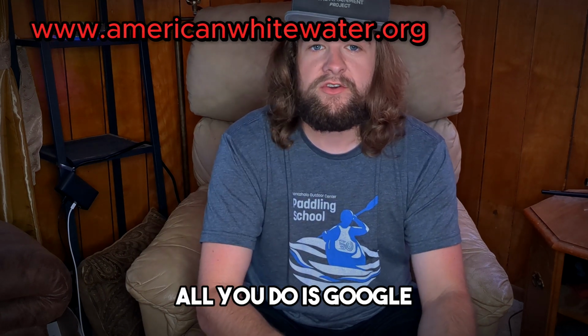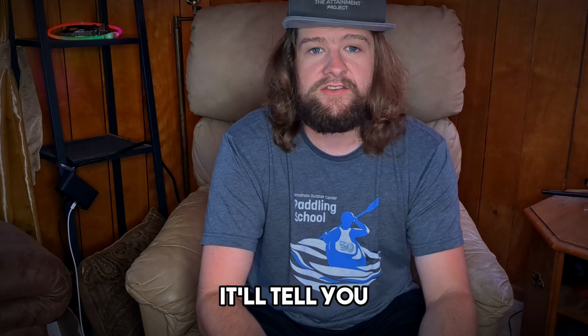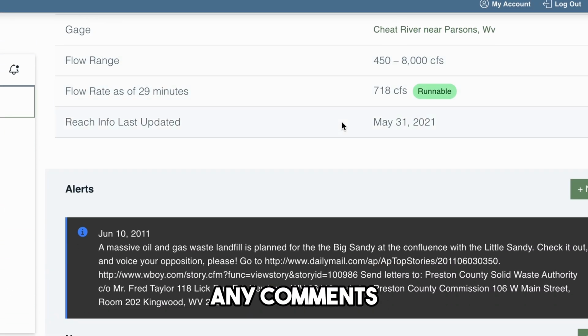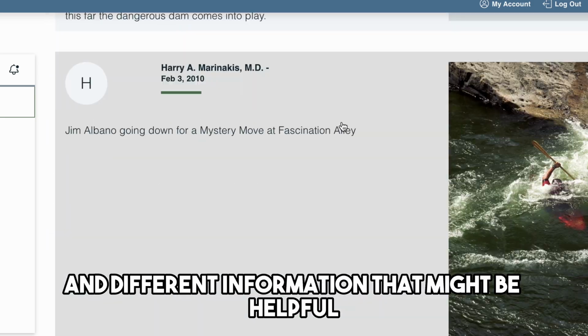How you can research rivers is using the website American Whitewater. I'll put that above. All you do is Google American Whitewater, followed by the river name, and you'll most likely find it. It'll tell you the rapid ratings, 1 through 5, the different rapids on that river, any comments people submit, the flow, the river levels, and different information that might be helpful.